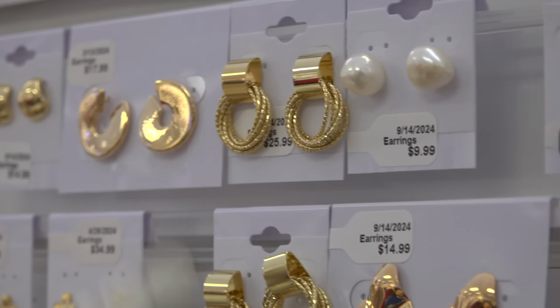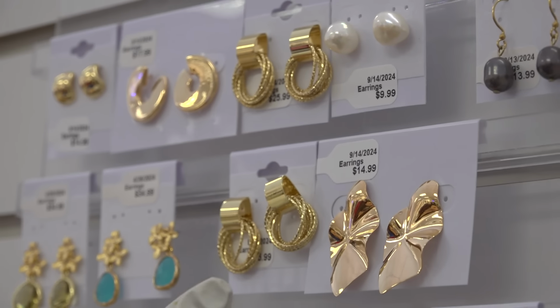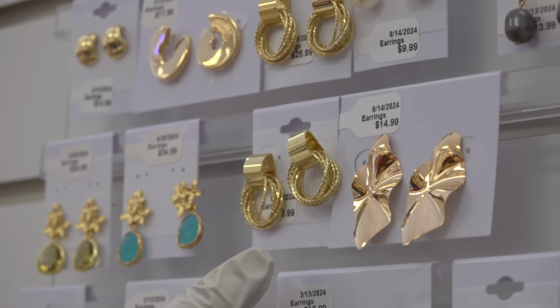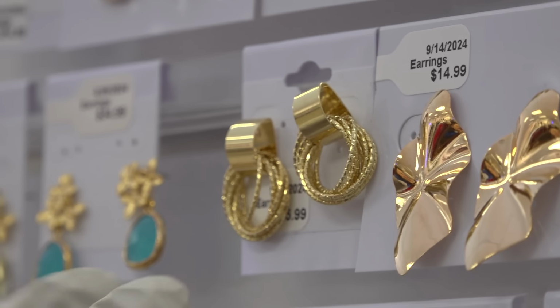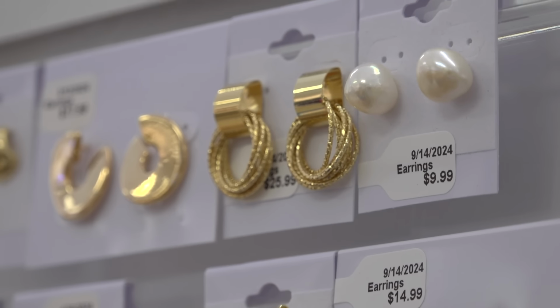Here are two versions, of course, of the traditional style, which is the door knocker, small scale, but of course the materials are not as great. They're $25.99. Yeah, they're plated, but I don't like the wires. I'm not a big wire fan, so value on those I would say is about $25.99.